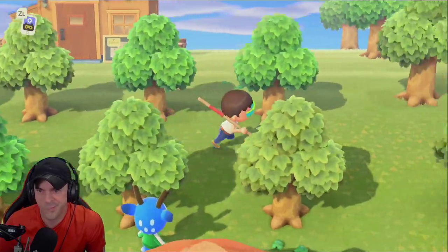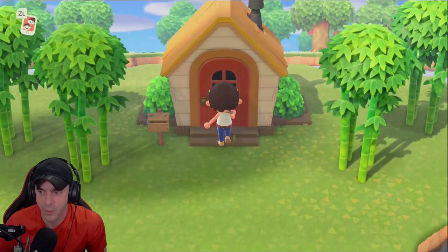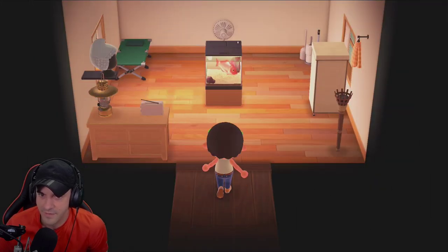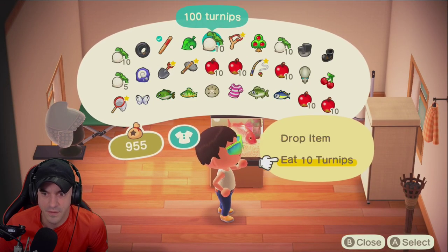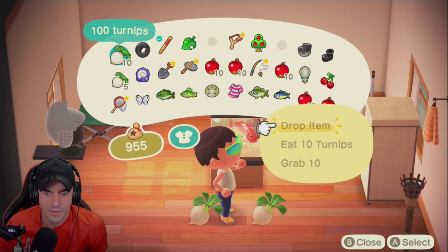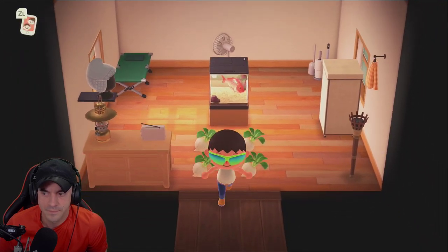All right, so let's go store the turnips. What day is this? Monday? All right, so let's store the turnips for later. You can just drop them in here. Okay. Am I going to vote any villagers off the island? Not yet. Not yet.